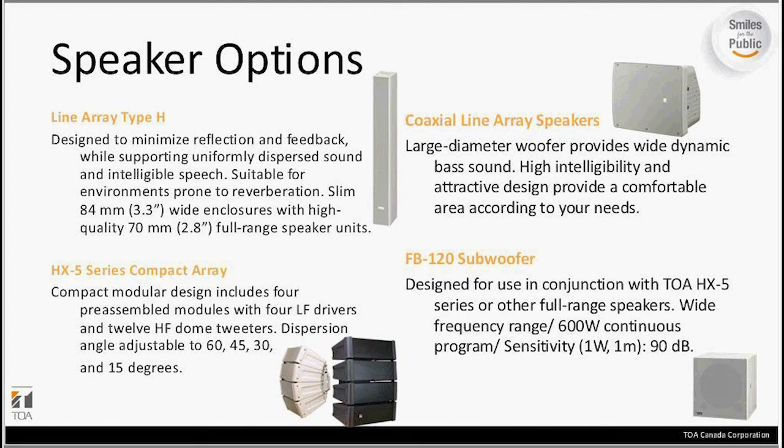Now, both the HX5 and the HX7 have subwoofers that are intended to be used with them. You don't have to if you don't want to use a subwoofer, or you don't need a subwoofer in your system, but the idea is a full, complete system that you might actually require those. So for the HX5, what you have is the FB120, which is a high-powered 12-inch sub, and then not listed here for the HX7 would be the FB150 subwoofer for even higher power and lower frequency range.